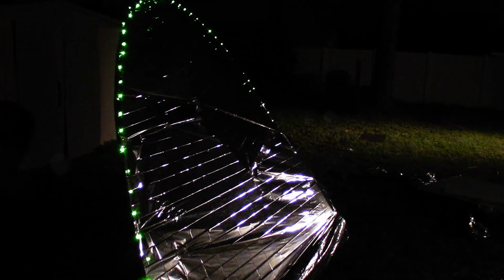It's still got to get its dome on there, because then it will truly look like a UFO. But you can see it's slanted, crashing to the ground. This is how people are going to see it from the side. And then once it gets its dome on there, it'll look like a UFO.